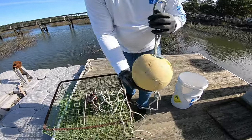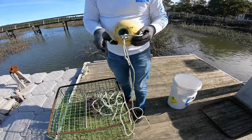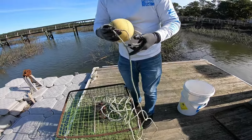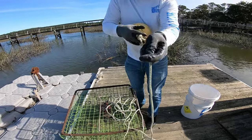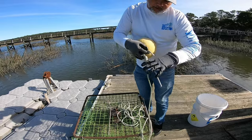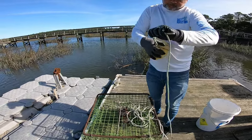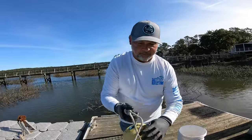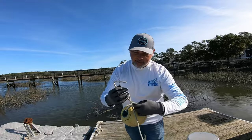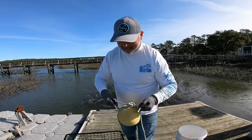Come up through it, then over and around, and it kind of cinches up on itself. It's just an easy way that I found to keep the trap or the buoys on. Might not be the best way, so I'm going to just tie another loop right here just to knot it off, guys.